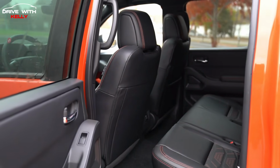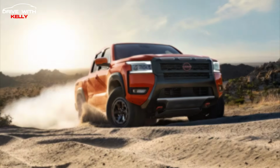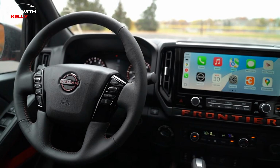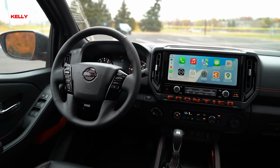Number 4, standard safety and tech features. The 2026 Frontier might be cheaper than some competition, but we're not sure if it's worth the compromise in terms of safety and technology features.